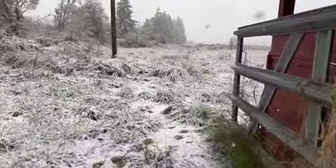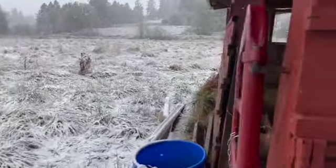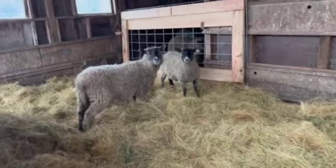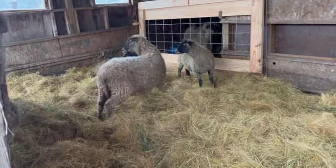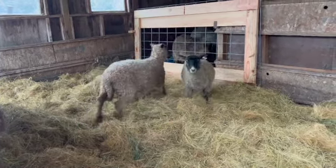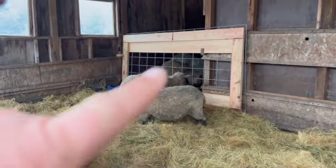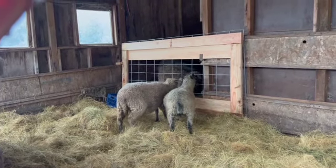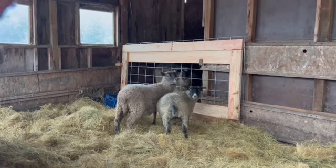Then around the corner over here, we have the girls, and good job, girls. These are the girls, and this bigger girl over here is Petunia, and the little one is Ramen. I'm excited about what's going on, and that gate is the gate that I was making, and it turned out okay. It ended up being a little rough, but it does the job for the time being.